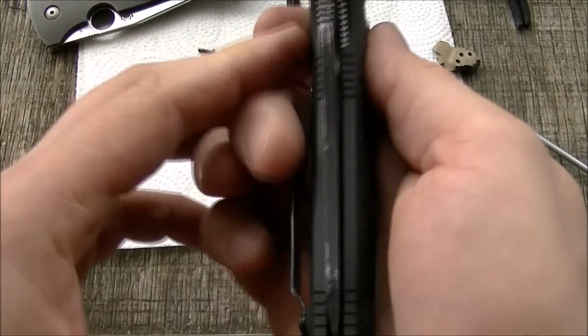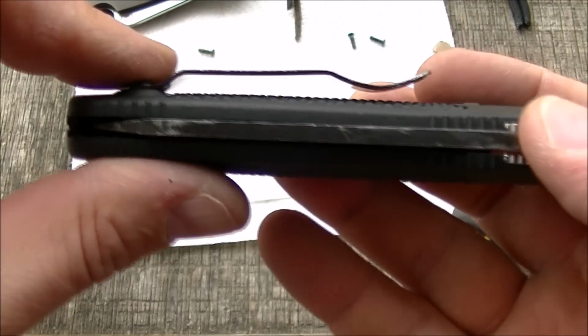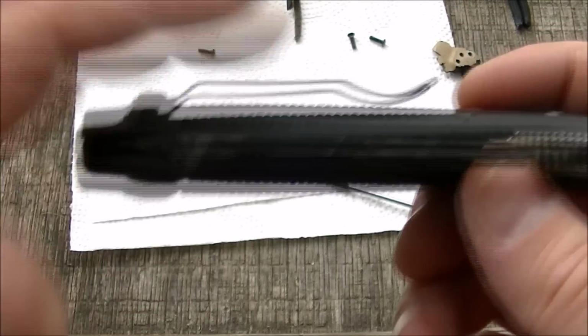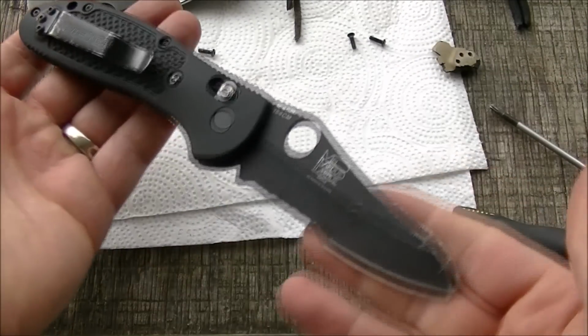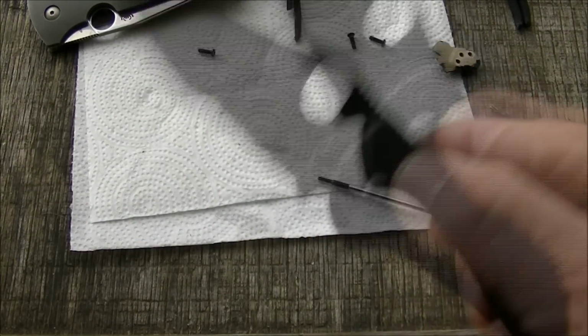How do we do? Oh, we're going to have to fix the clip. Like it got ran over by a truck. That's an easy fix though. Take this off, bend it back. If we weren't going on 40 minutes, I would do that. Very simple. I know you guys have caught your clip on stuff and bent it out. So there it is. All fixed up. I'm very happy with it.